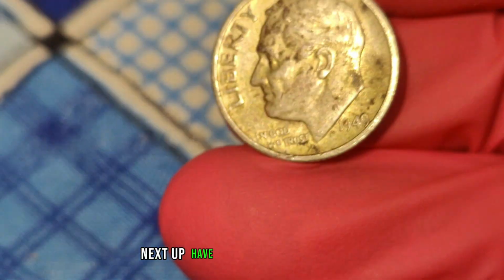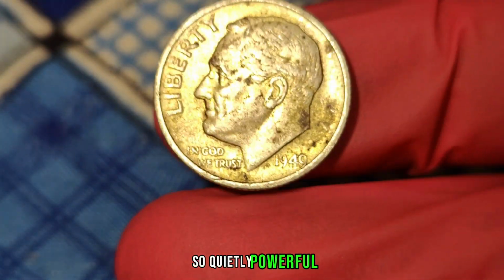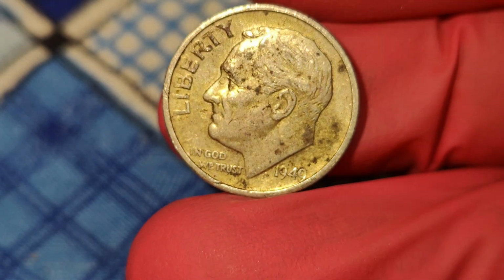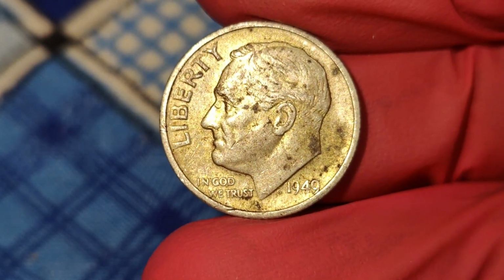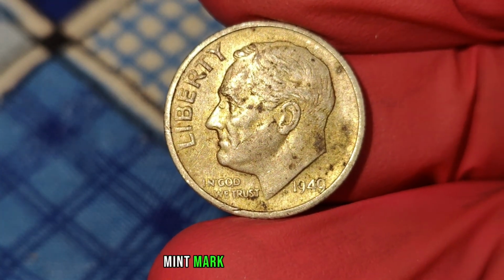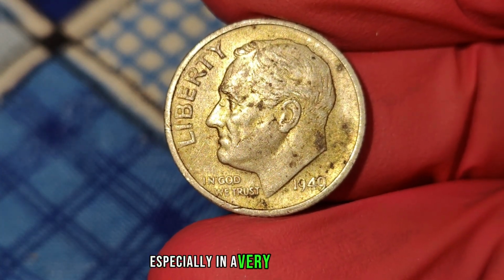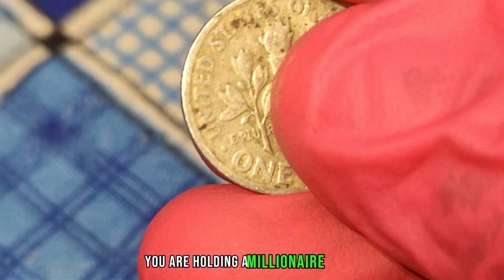Next up, have you ever held a piece of history so rare, so quietly powerful, that it could change your life forever? This is not just a coin. This is not just a piece of silver. This is the 1949 Roosevelt Dime with the legendary S mint mark. And if you have one especially in a very fine condition, you are not holding loose change. You are holding a millionaire maker.